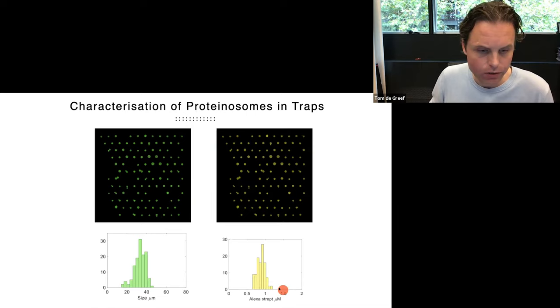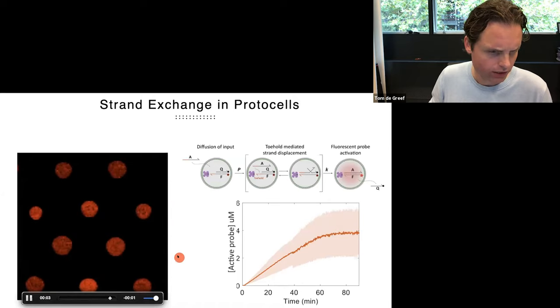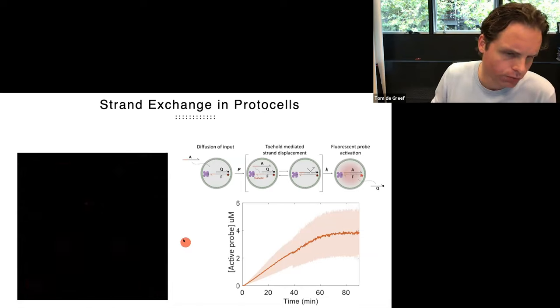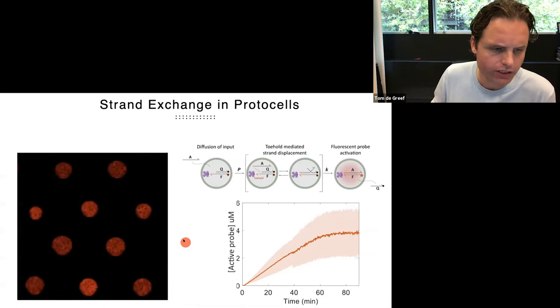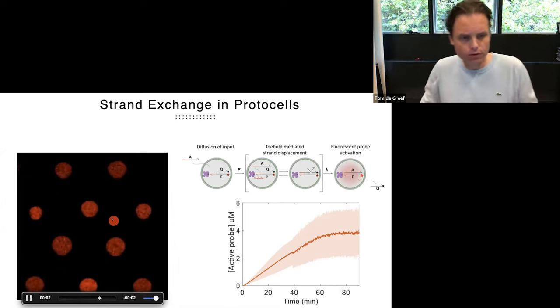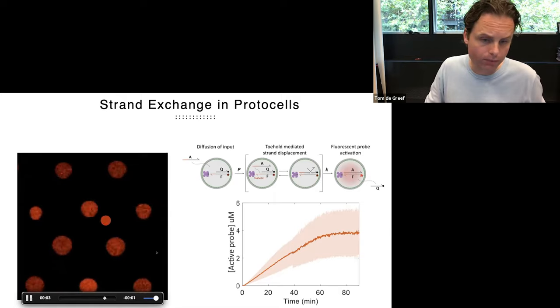Okay, let's look at the results of this strand displacement. And you see it here. This is one of the really earliest movies that we took. I will show you much better ones during the lecture. But what you do see is after we add this input, you actually start to see that these protocells become red.